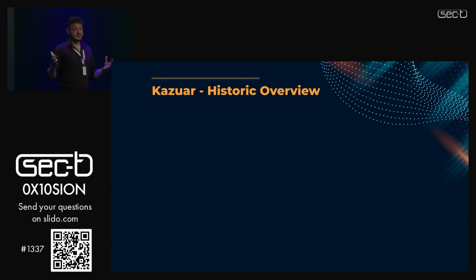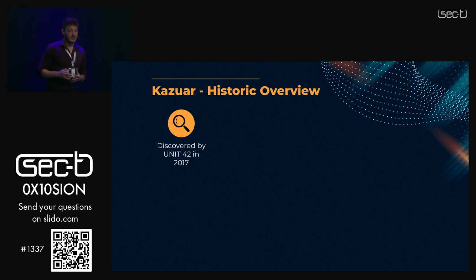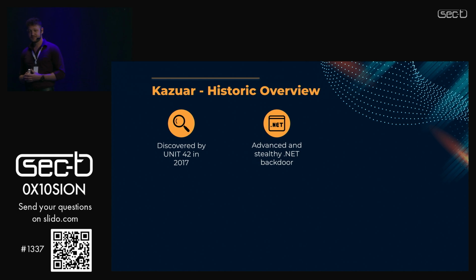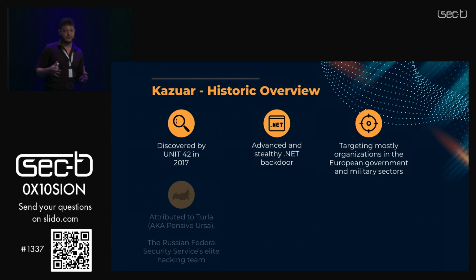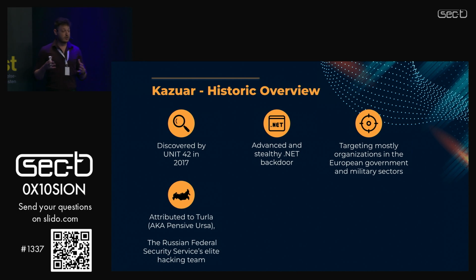Kazuar was initially discovered by Unit 42 in 2017. It is an advanced and stealthy .NET backdoor. Since its initial discovery, it was only observed to be used in very selective espionage operations that mostly targeted organizations in the European government and military sectors. Now, Kazuar is known to be part of the arsenal of tools of a Russian APT group, known as Turla, or as we track it in Unit 42, Pensive Ursa. The US government attributes the activities of Turla to a unit within the Russian Federal Security Service, or FSB for short. Basically, this group is considered to be one of the most advanced hacking groups in the world.